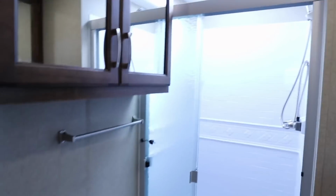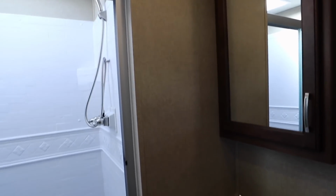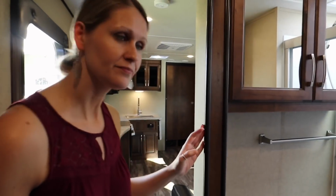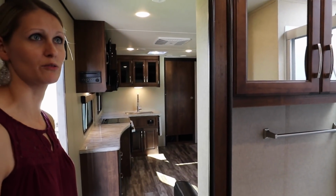Come through here to the master bath. Part of the reason why we chose this is this bathroom in between the living space and the bedroom, just to have a little bit of separation, just to give it that homey feel. And this is why we went away from the Winnebago, because you walked in and everything was just there. Right, you're in the bathroom, in the living room.